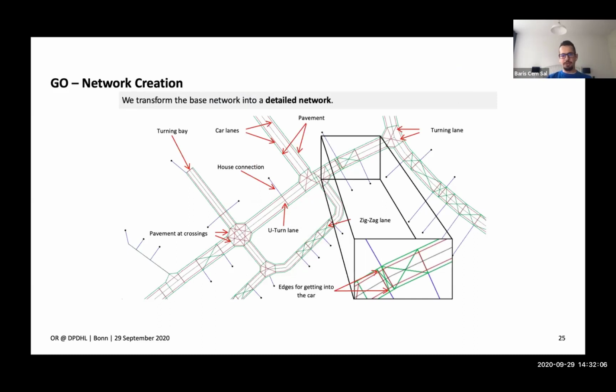So we took the OpenStreetMap and we created a detailed network of which roads can be walked, which roads can be driven, where can we do a zigzag? Maybe you can see it here. Everything, all the options that you can have. And we separated car lanes, the left and the right, and we separated pavements, and we separated house connections.